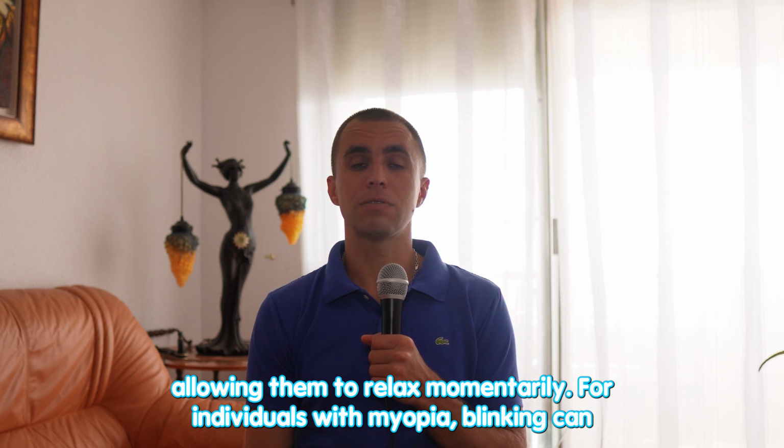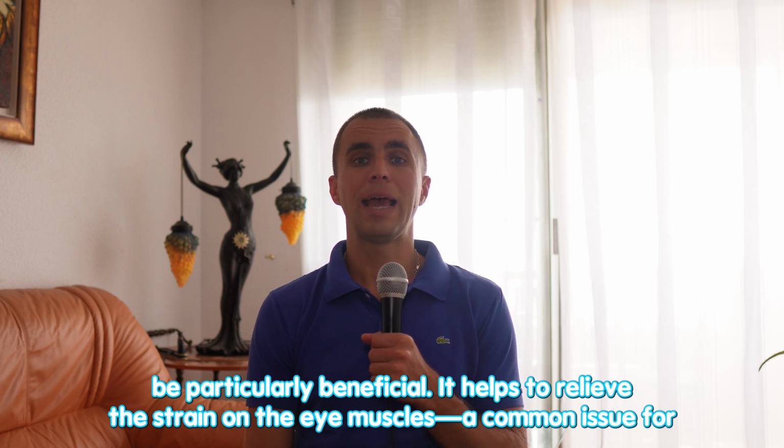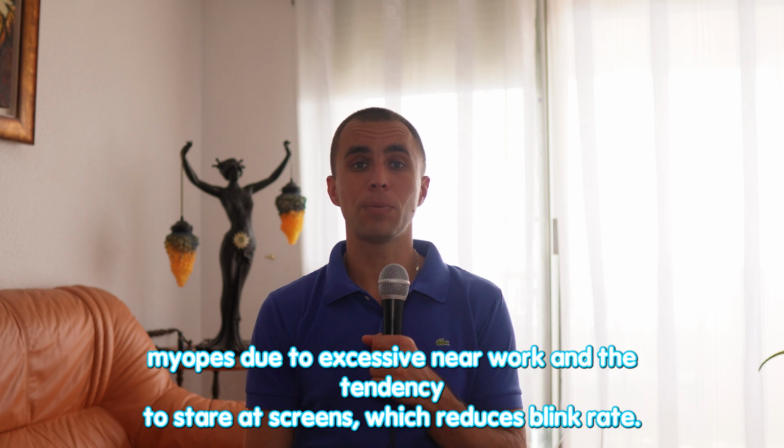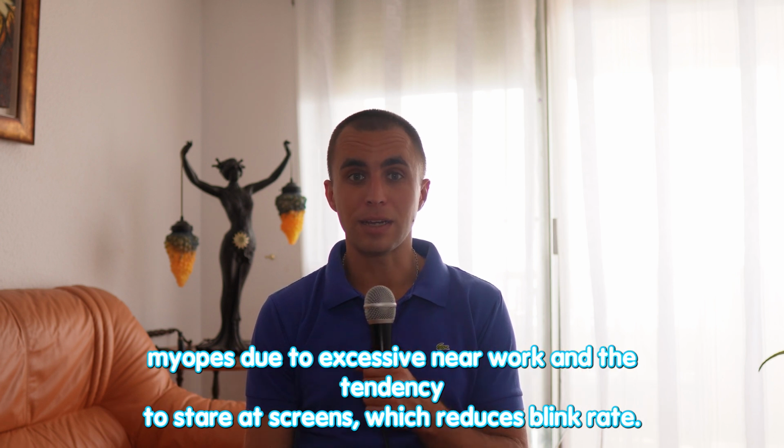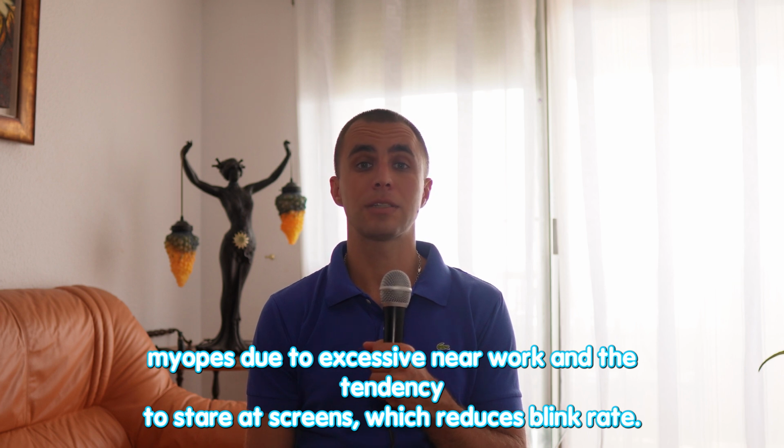For individuals with myopia, blinking can be particularly beneficial. It helps to relieve strain on the eye muscles, a common issue for myopes due to excessive near work and the tendency to stare at screens, which reduces blink rate.